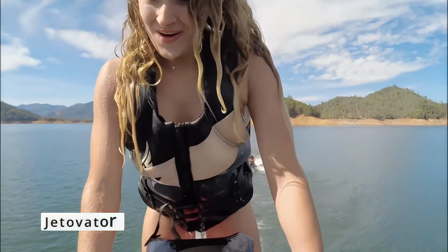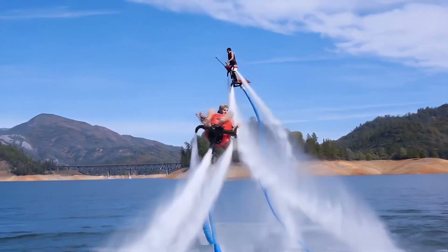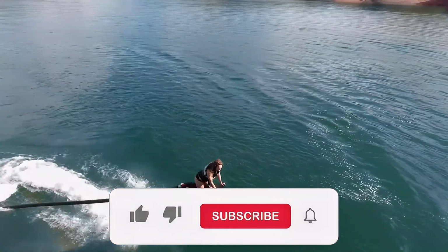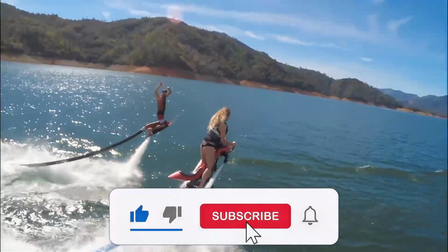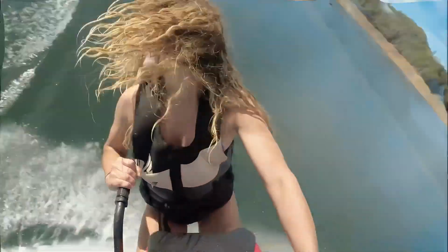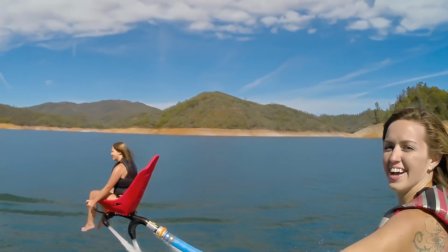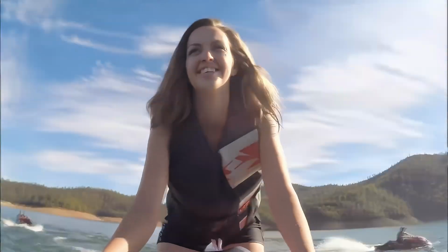Ready to take flight on the water? The Jetivator is a jet-powered water bike that transforms any lake into your personal playground. It lifts you into the air, allowing you to perform stunts and tricks while feeling the rush of adrenaline. Whether you're a thrill seeker or just looking for a fun weekend escape, this water bike delivers the ultimate adventure.